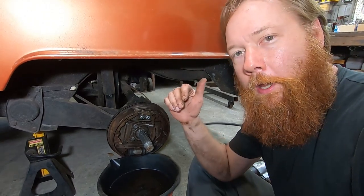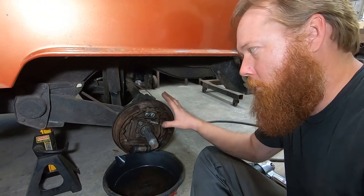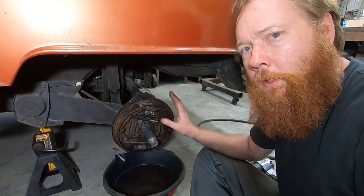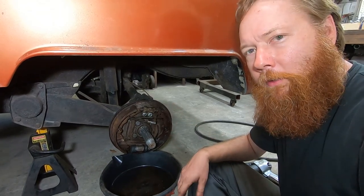So I'm gonna look at the other three wheels and see what we're dealing with, because I wouldn't just do one, I'd do all of them. So let me see what kind of shape they're in before I finalize that decision.